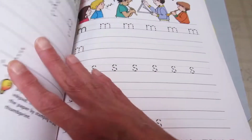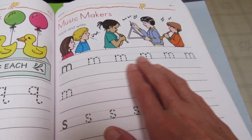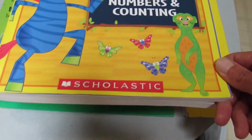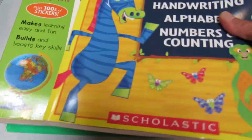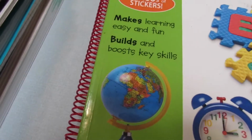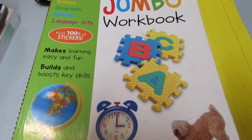So I decided to go ahead and get it for Caroline because it's a really good little book, and it was a good price. I got this at Costco, and I can't remember how much it was, but it's Scholastic, and that's a good company. How much did I pay for this thing? I don't remember. That was last year. I bought these in the spring of last year, so they're still good to go for a while.